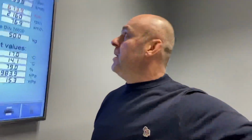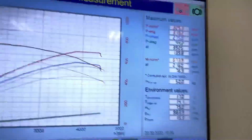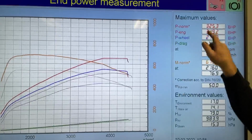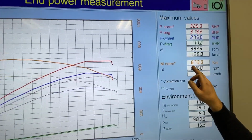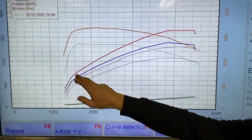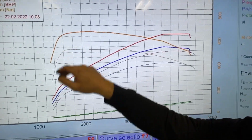We'll just load our tuning graph up, and I'll overlay it over the stock one as well. So 258 brake horse, at 259 brake horse it made. She's now made an absolutely awesome 325 brake horse, and more impressively 673 newtons of torque. You can see the torque delivery is absolutely superb.